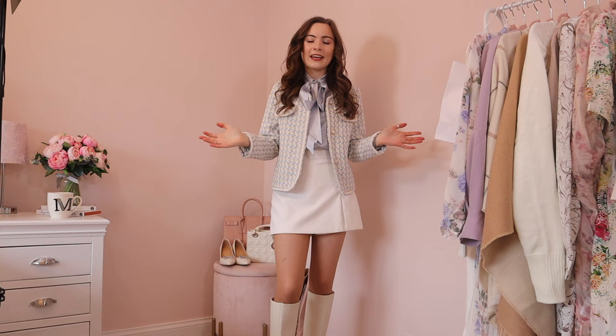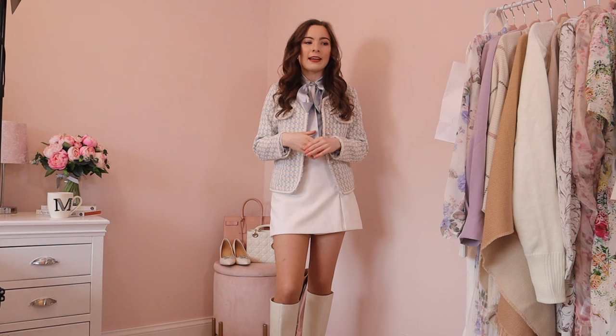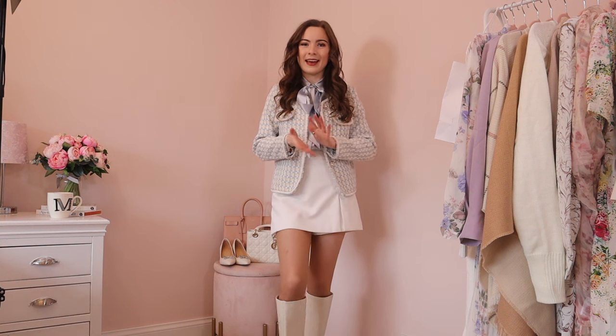Okay, so I'm going to get straight into the haul now, with all the new in items, and I will let you know the kind of sizing, the prices and stuff like that. So yeah, let's get into it.